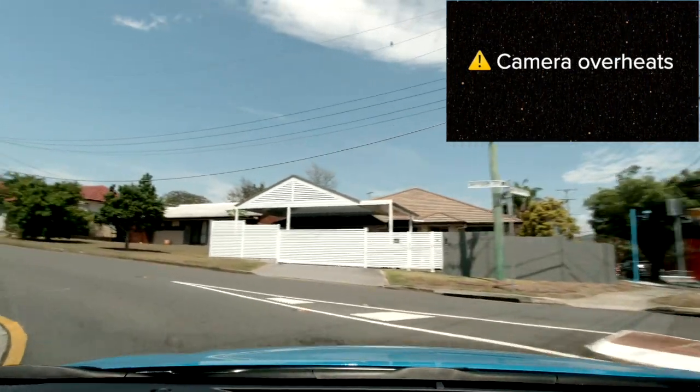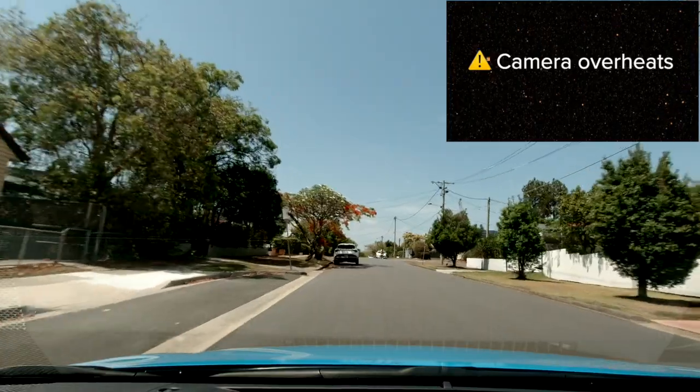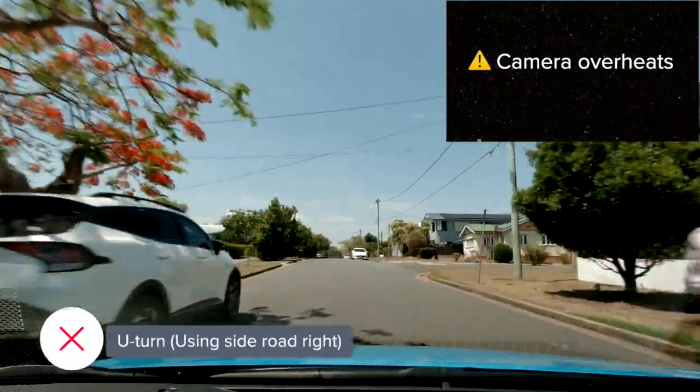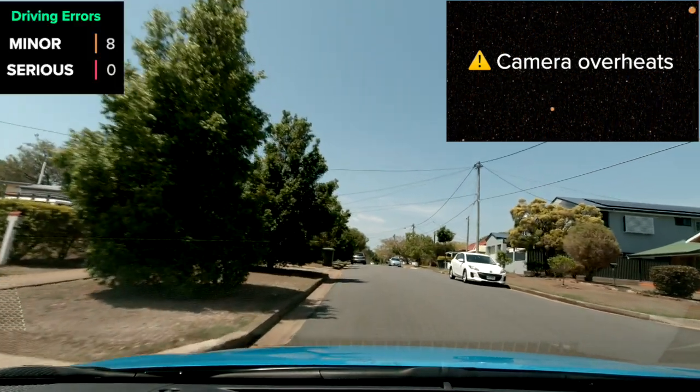Oh, that one. Okay, that's fine. Just do a U-turn. Use the street on your right to make a U-turn. I asked Sonia to make a U-turn and she does not position the vehicle properly before starting the U-turn. This is a non-critical driving error.